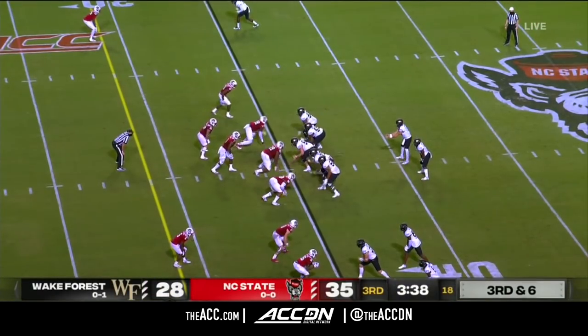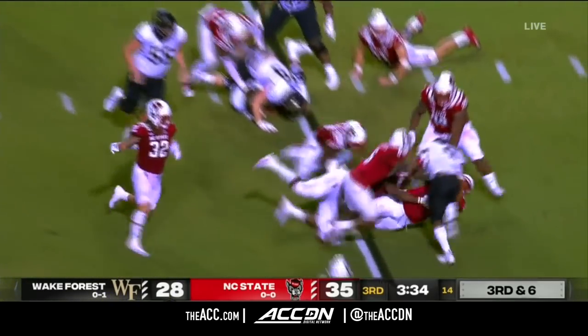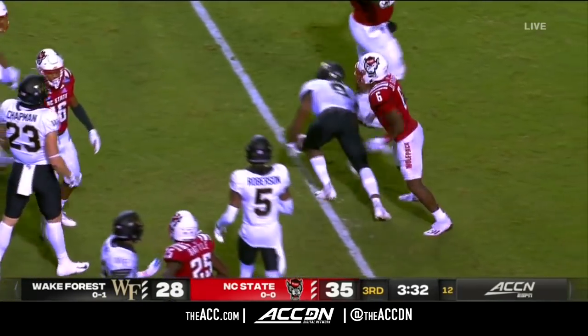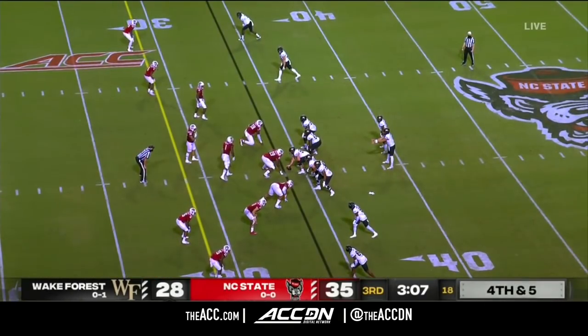Under 3:40 to go in the 3rd. We're proud of you, Dave. I hope so. I hope somebody is. Going to be forced back once again. So nothing doing on that carry. Hartman again out of the shotgun.